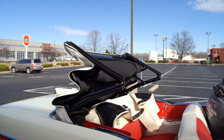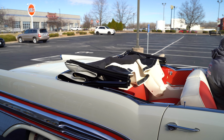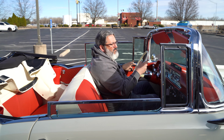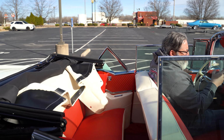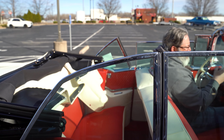Now I'm gonna close this door for a sec. Sure. Because we also have power windows. Oh, I should probably show that too. All 4 switches are over on your side. There's the driver door. Passenger door. Look at that. And the back one. Back quarter windows go up.